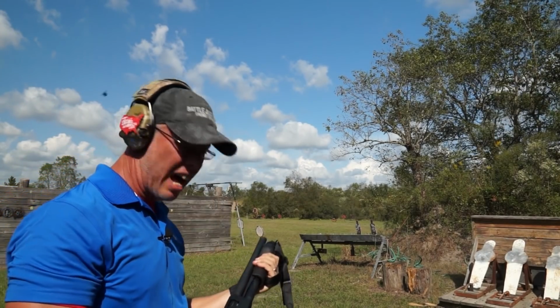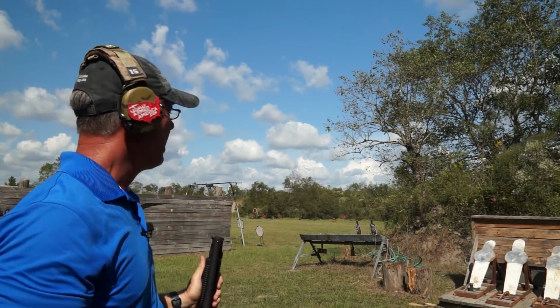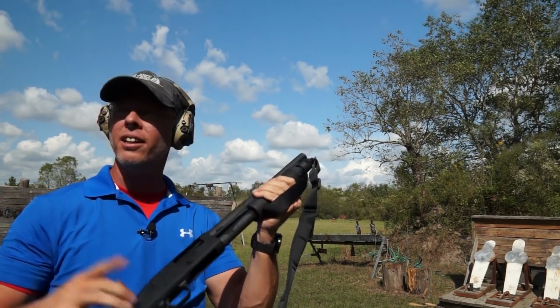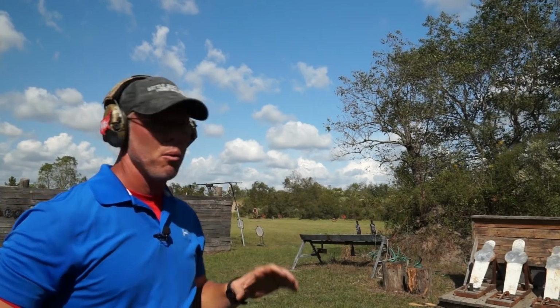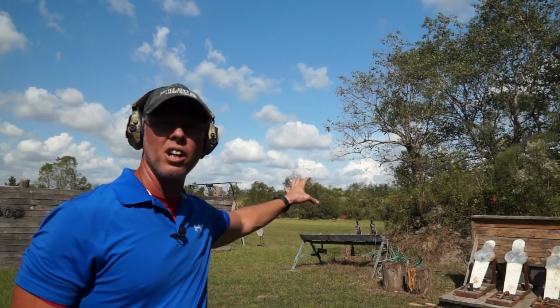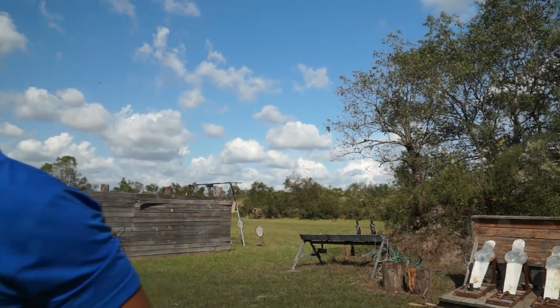Now, I got it with the second shot. That's a benefit that the Remington is not going to have. I needed all 5 rounds in here. Let's give the Remington a shot. If I would have shot it with the first 4 shots like I was supposed to, I wouldn't have needed that 5th shot. So yeah, that's on me, not Remington.